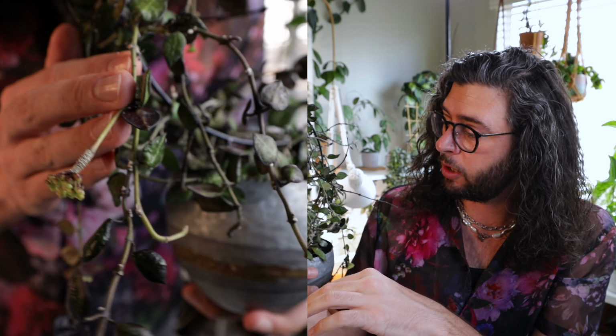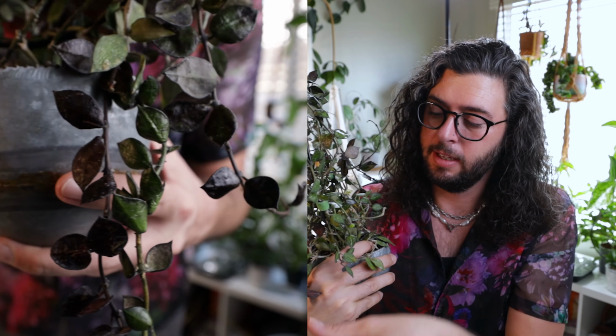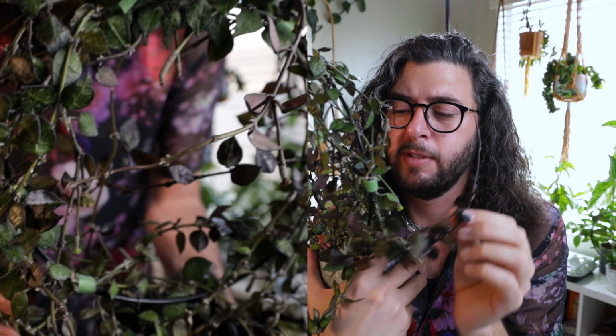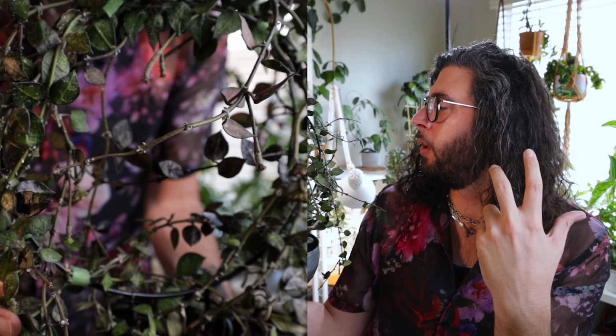The foliage on the newer leaves is very dark maroon, appearing almost black. Some of the older leaves have faded back down to green, but we still do have some black showing through here. And regardless if it's green or dark black, I still love it. And I'm so happy how much it's grown.